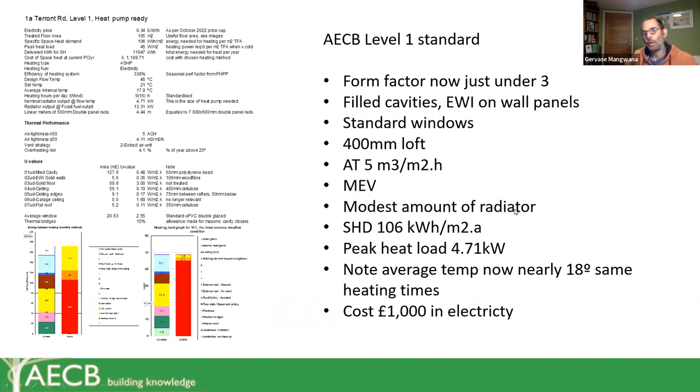Great, thanks. So as I said, we do tend to do three scenarios. The first one is the level one, the heat pump standard that Andy's highlighted there. In this case, it would mean filling the cavities. There are some solid wall bits on the front, which would have a little bit of EWI on them, replacing the windows with very standard modern UPVC A-class windows, a decent amount of insulation in the loft, and getting the air tightness down to about 5, which is still the notional best practice for SAP, but really in our world, quite an underwhelming air tightness target.